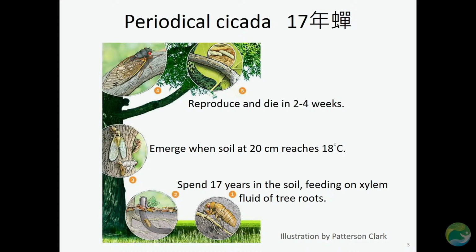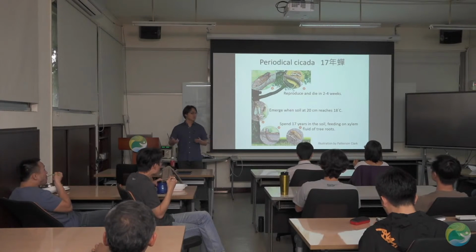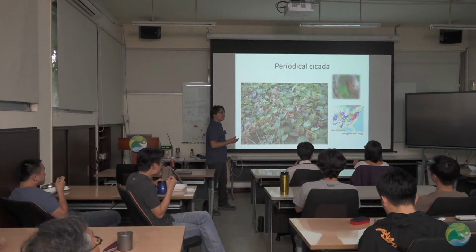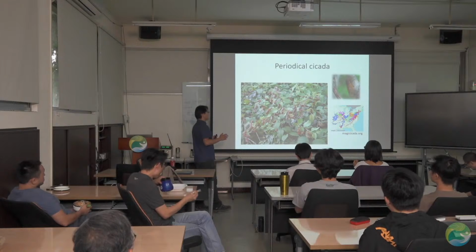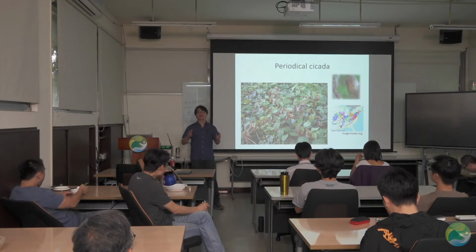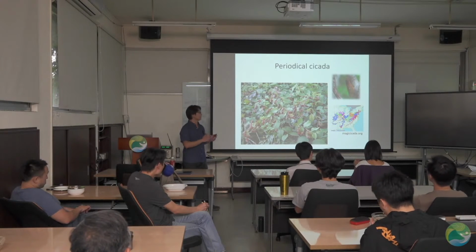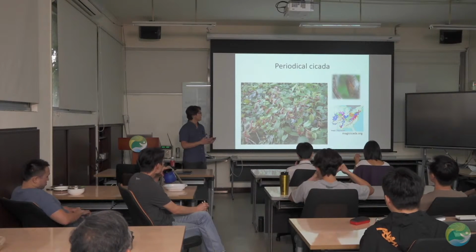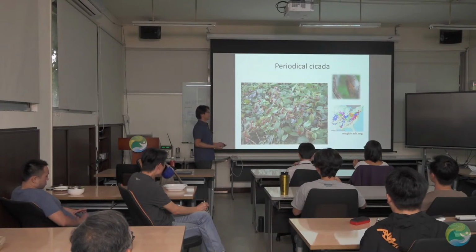And then after those 17 years, they emerge in late spring, maybe late May or early June, when the soil temperature reaches a certain degree. They emerge in really large numbers, reproduce, and then die within just 2 to 4 weeks. The density can reach about 300, 400 individuals per square meter, and they die pretty much together. That means when they die, you have a huge flux of nutrients and organic material that becomes food for soil animals, plants, bacteria, and fungi. So this would definitely have some impact on the ecosystem below ground.